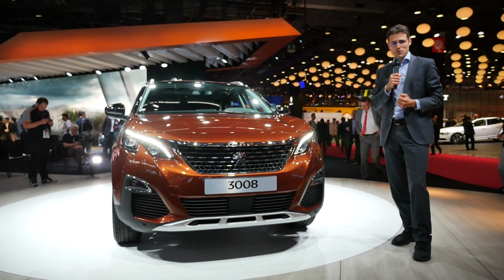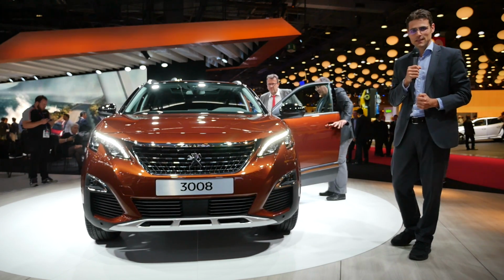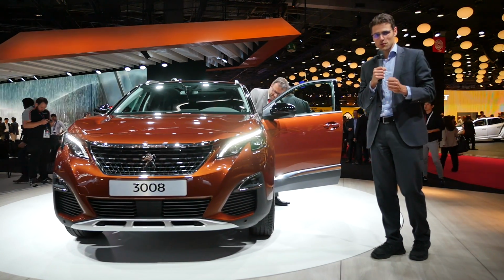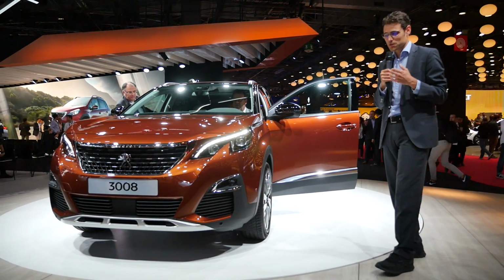The all-new Peugeot 3008, a really anticipated vehicle here at the Paris Motor Show. And we're showing it to you exclusively on Autogefühl, the #1 resource for in-depth car reviews and the #1 community to discuss cars with Thomas.